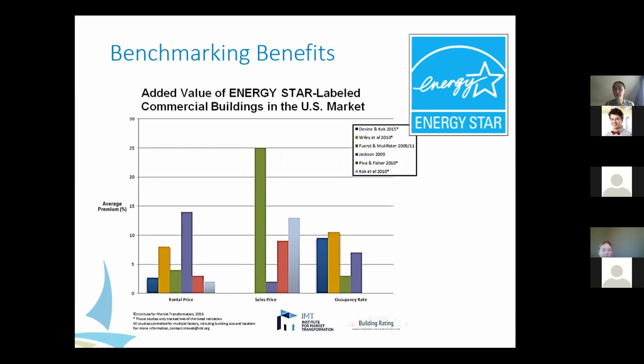As I was mentioning, the marketplace is showing that they value energy efficiency. We see that with the buildings that are Energy Star labeled, those that have been certified. There were 6 different studies that this macro study looked at, and of those, they looked at the average premium percent above the average that these Energy Star certified buildings received based on rental price, sales price, and occupancy rate. You can see that the average premium can vary a lot, and that also changes based on the city. But in general, this goes to show that the market does value energy efficiency, and that building owners are rewarded with higher rental prices and sales prices, as well as occupancy rates, for making their buildings more efficient.